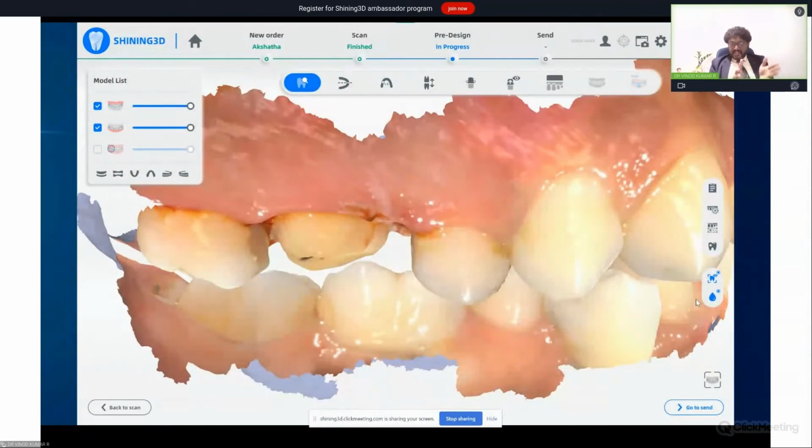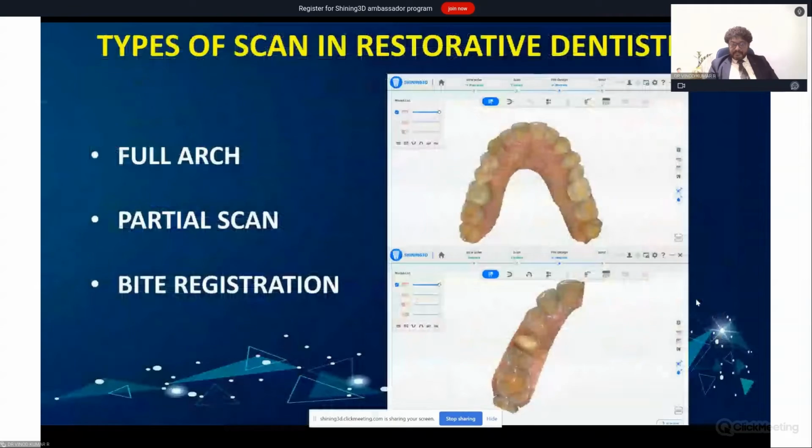So the same scan which I just showed you on the video, this is the quality of scan that I get. The color contrast, the tissues matching, it's really amazing. The time taken is very minimal.